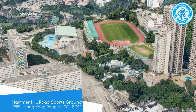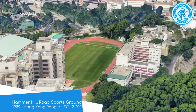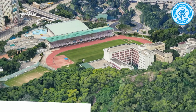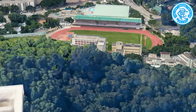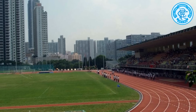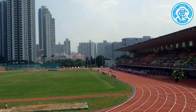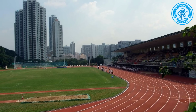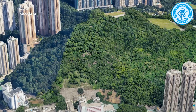Hammerhill Road Sports Ground. We have a bit more Scottishness because this is the home of Rangers. Ironically, Hammerhill Road Sports Ground is located in a place called Diamond Hill, and the nearest hill is called Elephant Hill, so they're all over the place with their hills. As for the stadium itself, well, it's like many of the other stadiums we've seen in this video. Basic, kinda boring, but in good condition at the very least. Maybe it's that little hill there that's Hammer Hill.